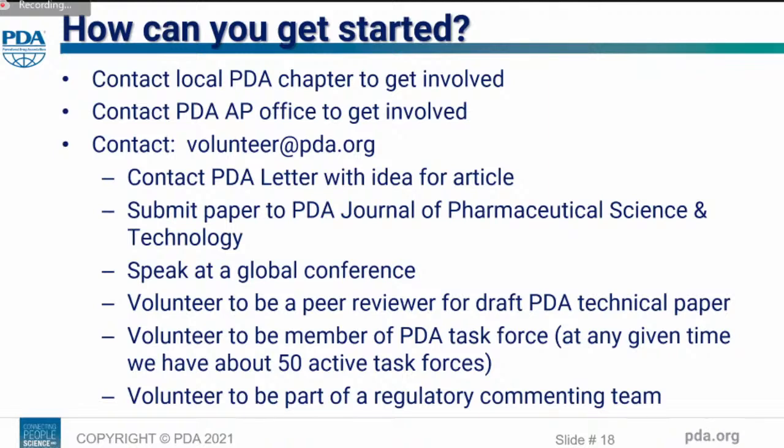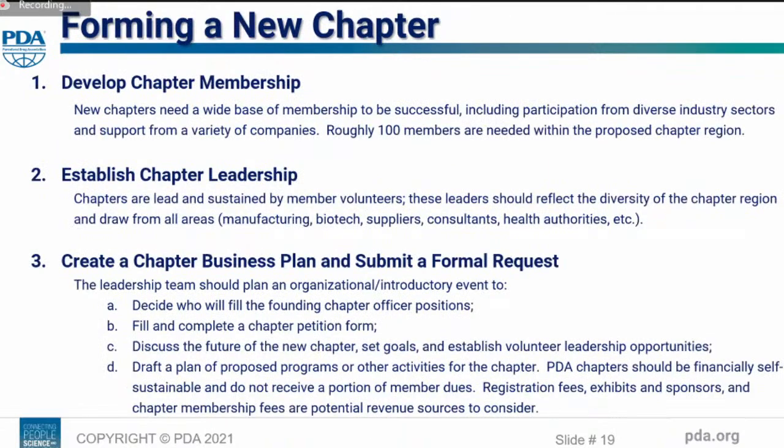Since we don't have a chapter in Indonesia, I thought it would be good to share with you some guidance on how to establish a new chapter. In the time that I've been president, the last 11 years, we have created a number of new chapters. First and foremost, we have to have members in whatever region we are talking about establishing a chapter.